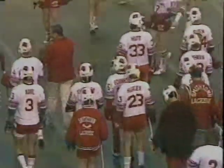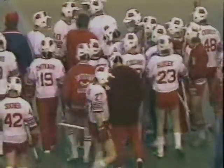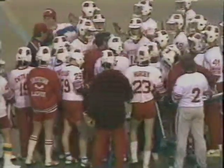Yeah, and here comes the defensive midfielder, Ward Melville, and a timeout by Smithtown East. So the Indians of Smithtown East, undefeated this year, trying to get it together. They trail 6-5, 2:54 to go. And they'll have possession, and they'll get that offensive midfield group in.